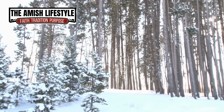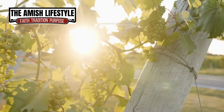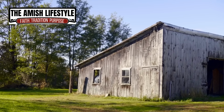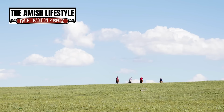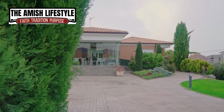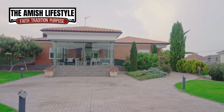Trees are planted strategically around the house. Shade trees on the west and south sides provide natural cover. Vines climb trellises, creating living shade. Even barns and sheds are positioned to cast shadows over the main house during the hottest parts of the day. You won't see any manicured lawns or decorative fountains in an Amish yard. Everything serves a purpose. Every plant, every structure, every angle of the house. It's all part of a bigger cooling strategy.